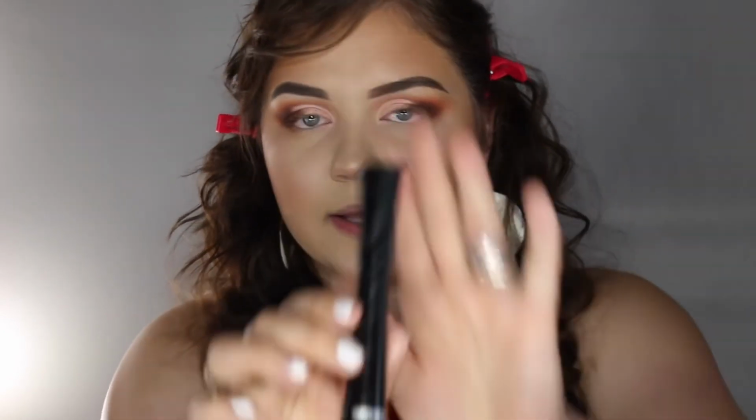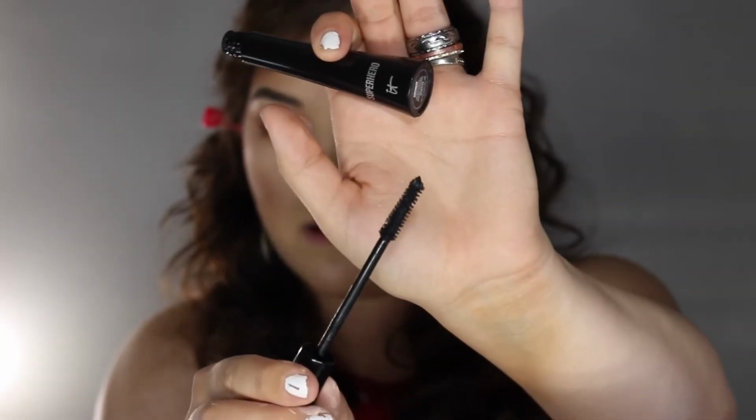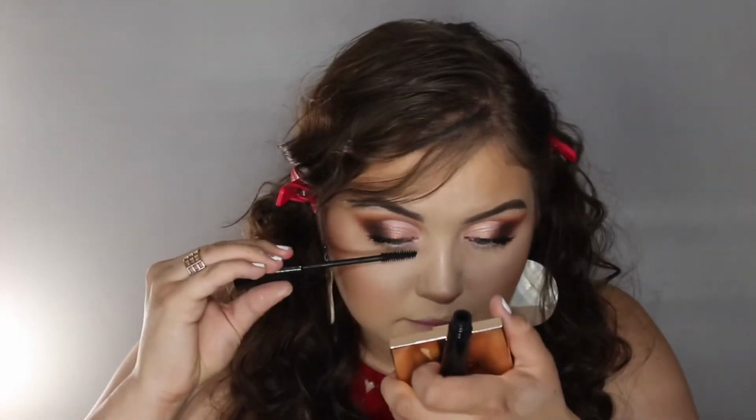So yeah, next we're gonna put on some mascara, and I do have a new mascara to try. I think I'm gonna go ahead and try this It Cosmetics Superhero Mascara. So it looks like this, and the wand looks like just a pretty basic mascara wand. I really wanted to try this for a while, and it was sent to me last month in my Ipsy bag plus, so I've been anxious to try it. So this mascara is really, I mean, just first impression, I think it is beautiful.